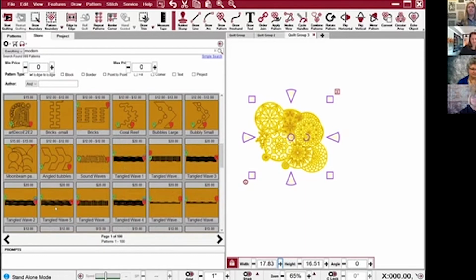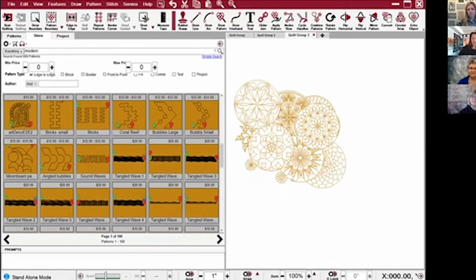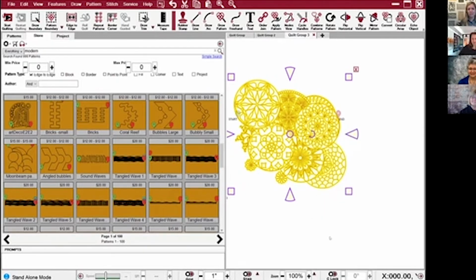But that's the benefit we have with Creative Studio and the store, that we can actually play with these designs. You saw I was able to drag one over to the screen so that I can kind of look at it closer. I can see where the starts and ends are if I turn on my options. Show all options so I can see where the start and end of that design is.